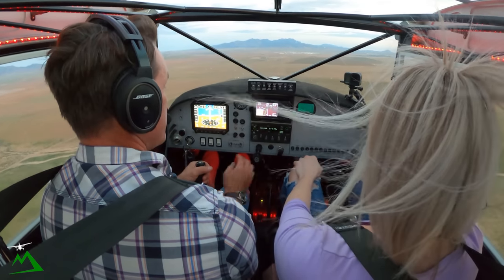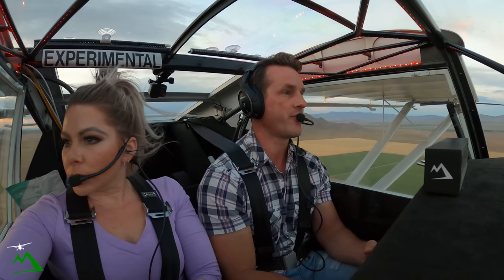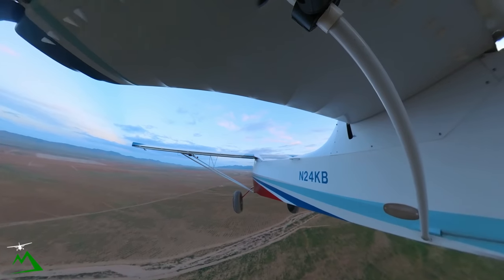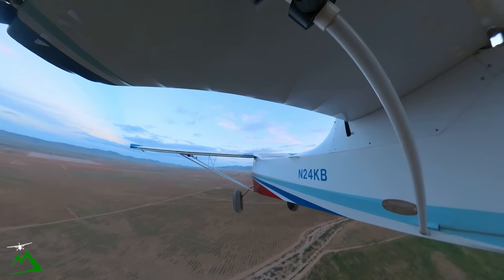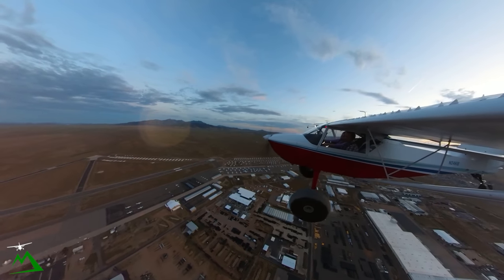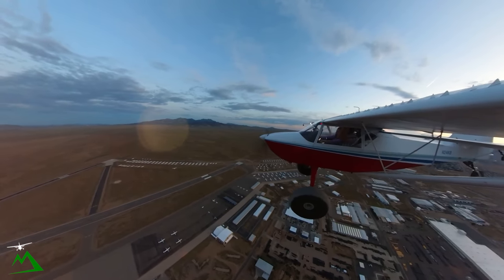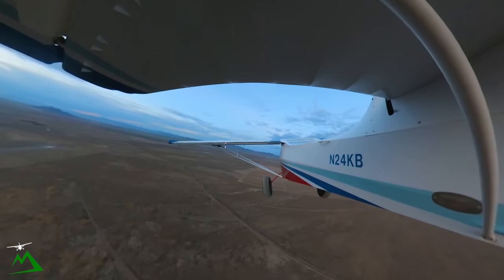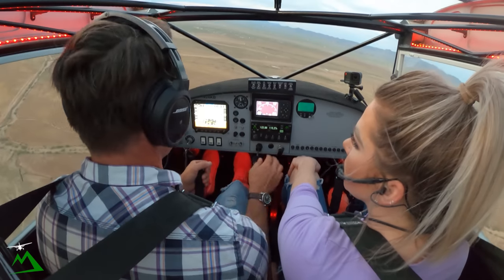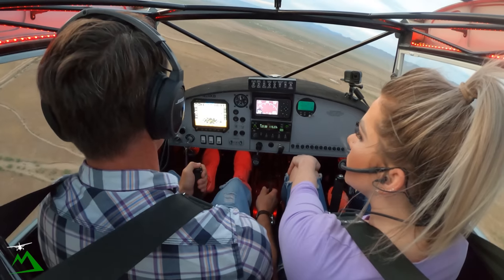But, alright, so we're going to be landing on runway 21, which is just going down to the south. Winds are out of 200 at 5 knots, so actually, we'll just fly overhead and enter into a left downwind. Kingman traffic, 24 Kilo Bravo overhead midfield, will join left downwind, 21 Kingman. Do a close approach tonight. Kingman traffic, 24 Kilo Bravo, turning left base, 21, full stop Kingman.